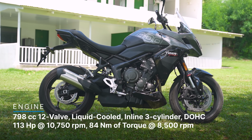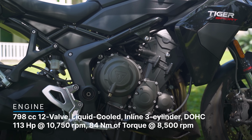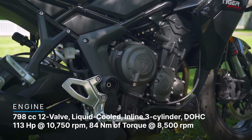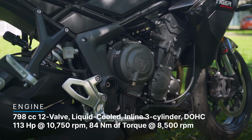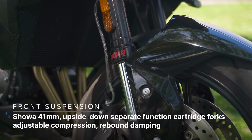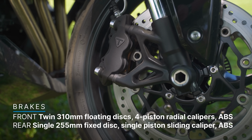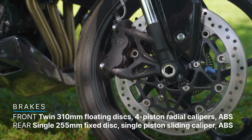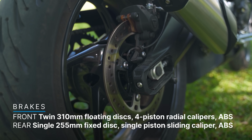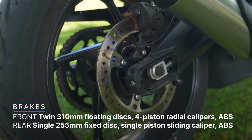Powering the bike is a 798cc liquid-cooled 12-valve dual overhead cam inline 3-cylinder engine that puts out 113 horsepower at 10,750 RPM and a maximum torque of 84 Nm at 8,500 RPM. You get a Showa 41mm upside-down fork up front and a Showa monoshock for the rear, both adjustable. For the brakes, you get twin 310mm floating discs up front with 4 piston radial calipers. For the rear, you get a single 255mm fixed disc with a single piston sliding caliper, both with ABS.